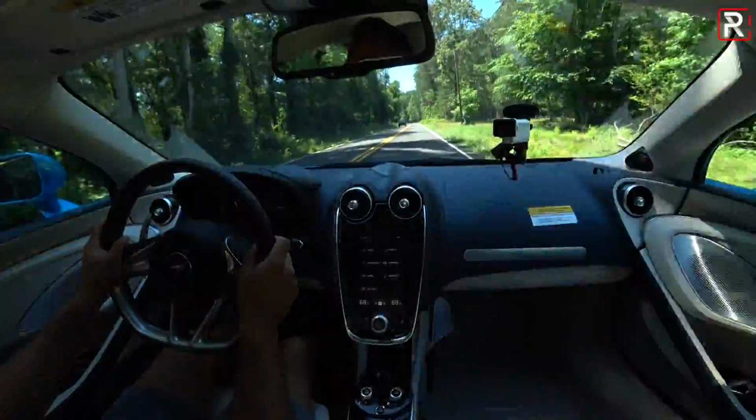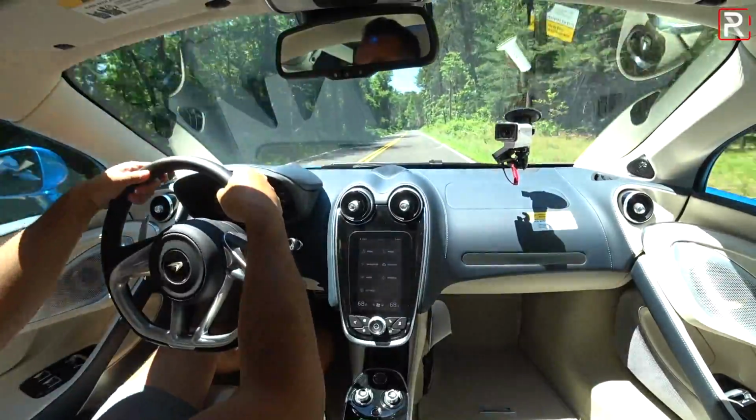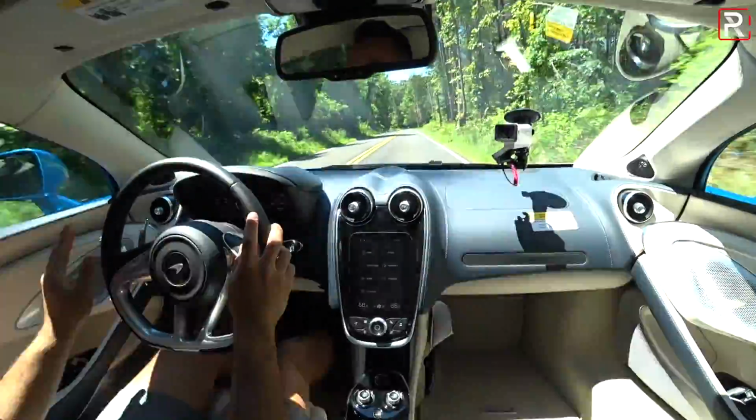Now, obviously it looks like a supercar, feels like a supercar as well from behind the wheel, but this is a GT car, so the interior, McLaren says they've added a couple of extras in here, a couple of niceties to make this thing feel even more luxurious.